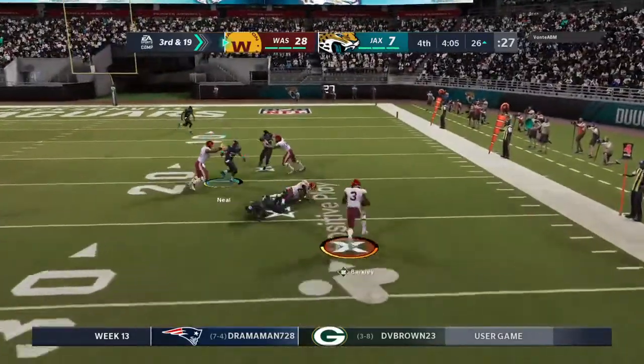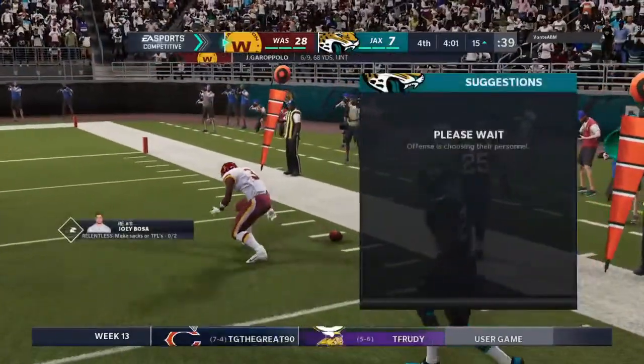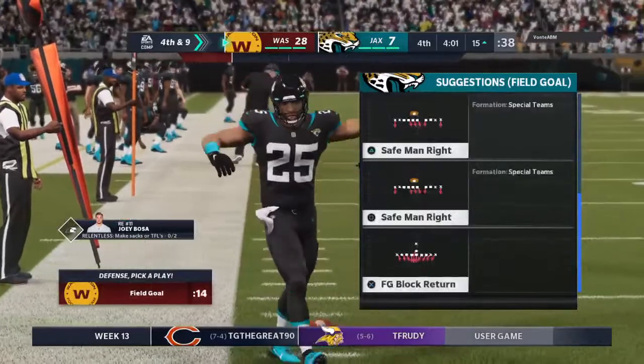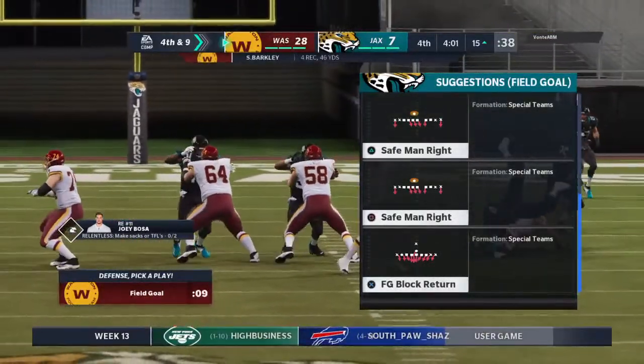Now Garoppolo gets this out to Saquon Barkley. And they'll hustle up to stop him well shy of the first, right around the 15. That's a gain of 11. Would have been a first down if not for that penalty moments ago.